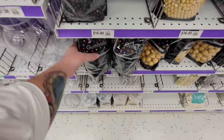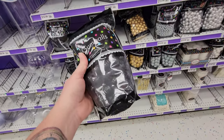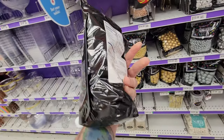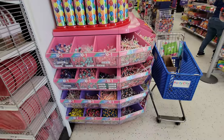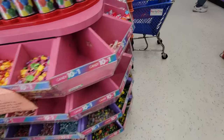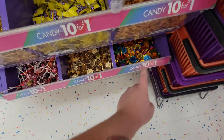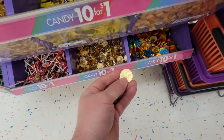Oh, and look at this, guys, right in front of me. Like I just said, black gumballs. So you could make black pearl necklaces out of these. So here's all the bulk candy here. And I noticed on the other side, they have bulk coins. Look at this, 10 for a dollar. That would be perfect instead of buying one gigantic bag.